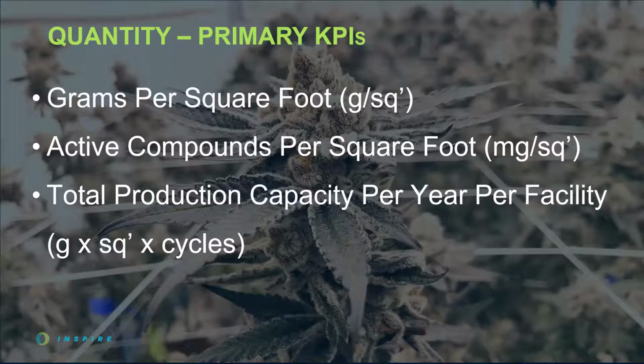Through genetic selection, strict management of your plant process flow, and precision control of your plant growth parameters, you can shorten your veg and flower cycle times, increase your grams per square foot, and the total cycles your facility can complete each year. Therefore, increasing total production capacity and driving top line revenue.